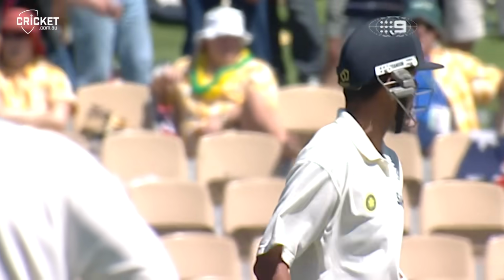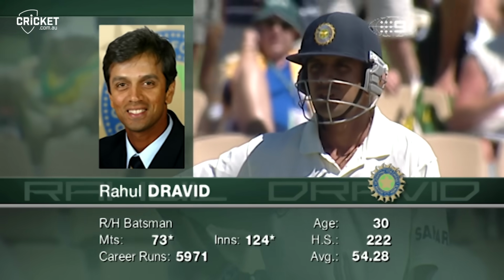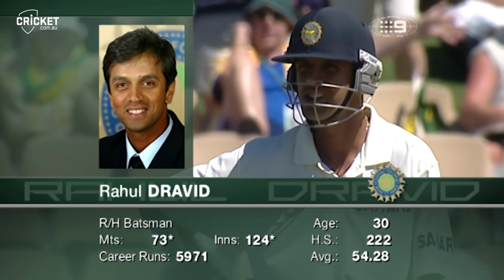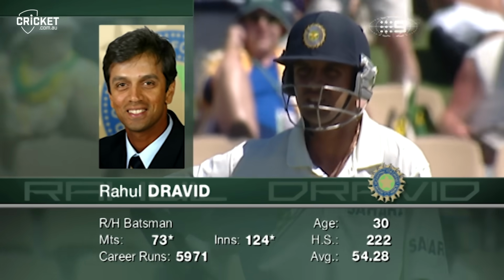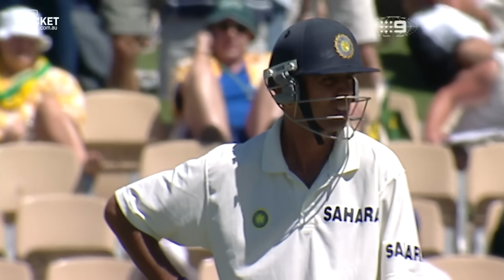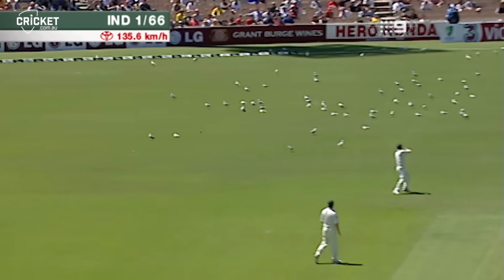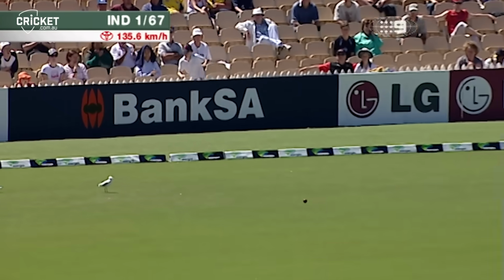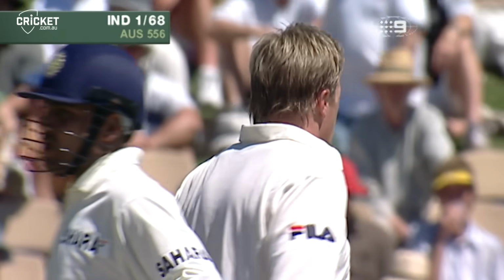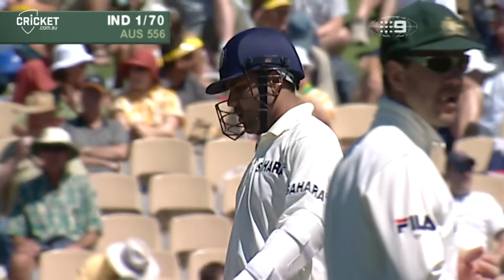Rahul Dravid coming in at number 3. He's been very successful for India. Terrific average of 54, almost up to 6,000 Test runs. He will be at the non-striker's end. That's a good shot. Fieldsman not running too hard because they're not going to cut it off. It's another 4 to Sehwag, his 5th.